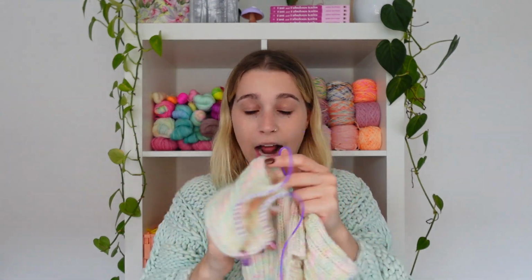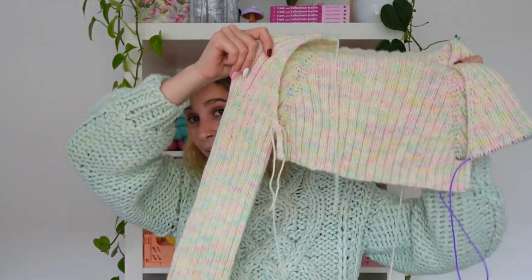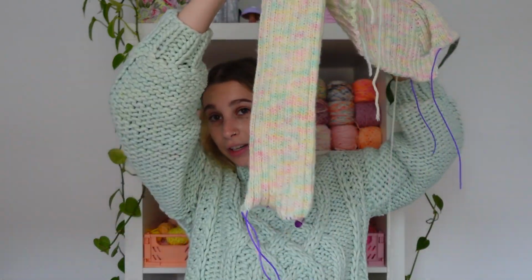It's super pretty. I don't know why, I haven't been working on this that much. I think because it's like Sleeve Island, you know, it's a struggle. Anyway, that's my progress on this. It is still really cute. I just have no idea when I'm actually gonna finish it.